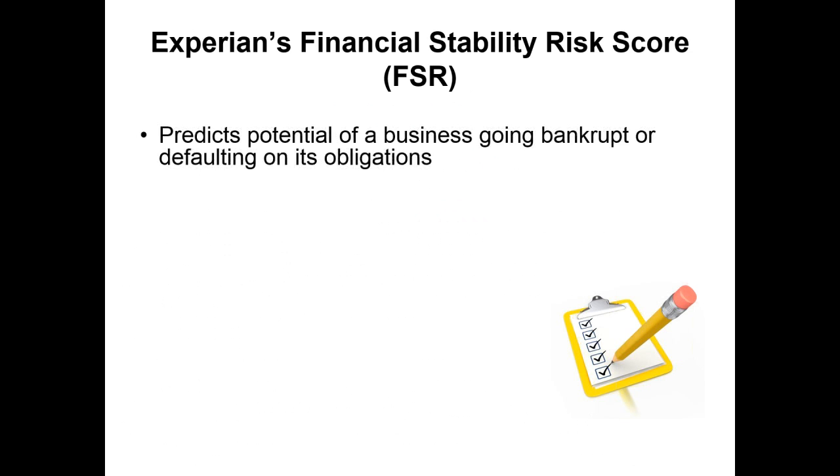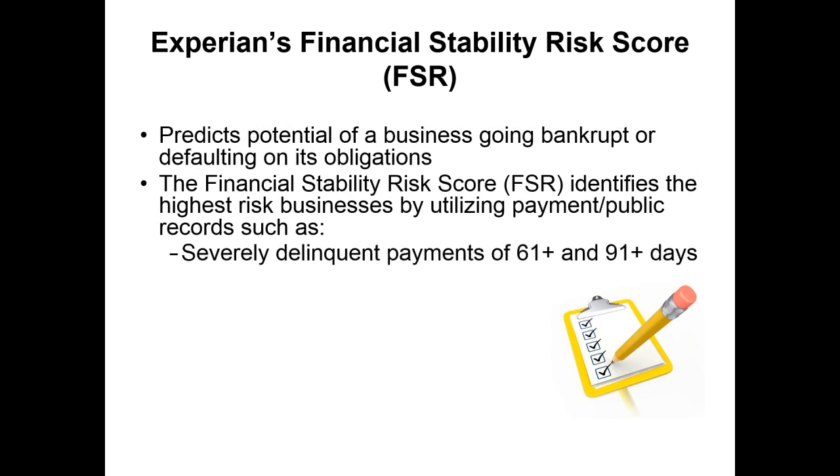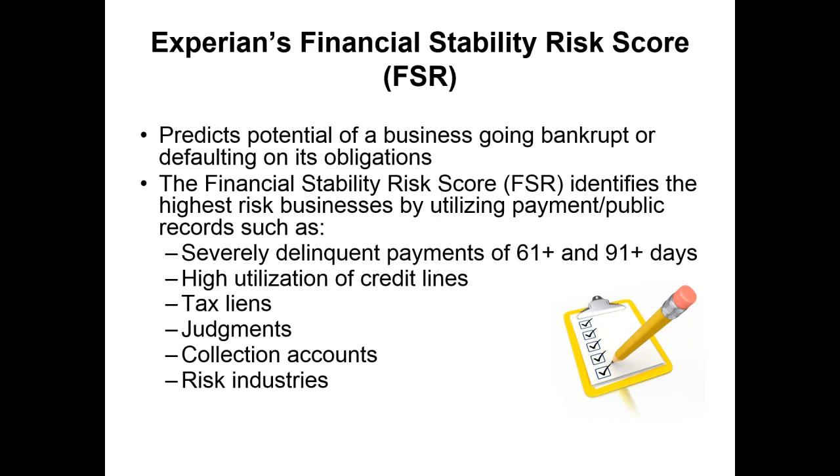It predicts the potential of a business going bankrupt or defaulting on its obligations. This identifies the highest risk businesses by utilizing payment and public records such as severely delinquent payments of 61 to 91 days, high utilization of credit lines, tax liens, judgments, collection accounts, high risk industries, low years in business, and much more. This is the heart of what comprises the FSR score, determining your risk of utter default, of going out of business, of going bankrupt.